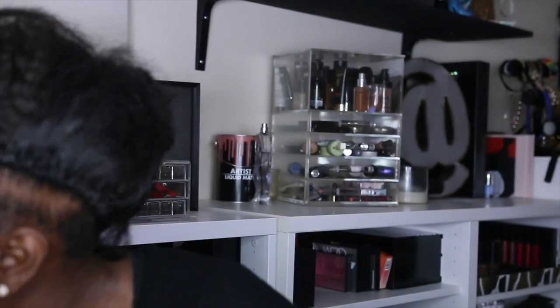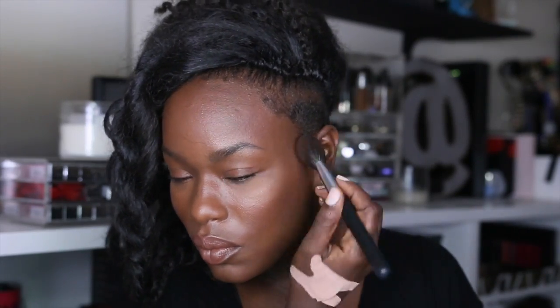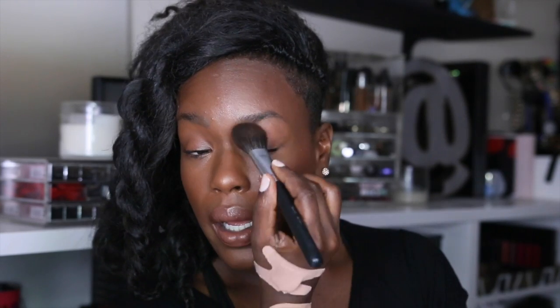And then if you want to go in with a really cool powder, I have a drugstore powder that I use. Oh my god, all my drugstore powders are over here. How did I know? Hi babe. I'm gonna go on with my L'Oreal Fit Me powder. Come along the edges and turn it up. I like to sweep it through my eyelids.